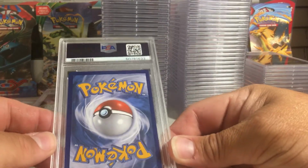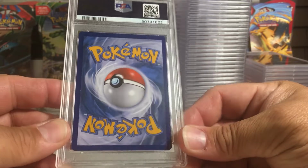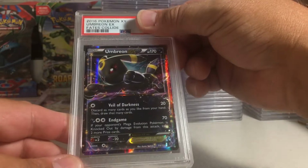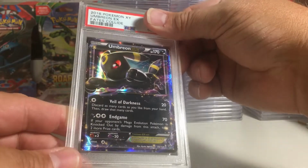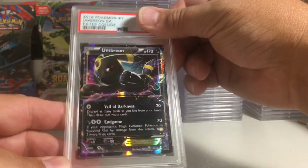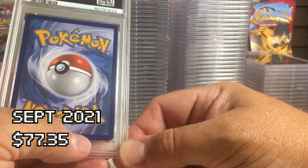All right, next one. That card, there is some whitening on that bottom corner. We got the Umbreon Ex from Fates Collide. This Fates Collide set is very tough to grade. That one looks pretty good. I think on a good day that could be a 10. The centering on the front looks great. Got the 9. It all comes down to that bottom corner down there. So a strong 9.